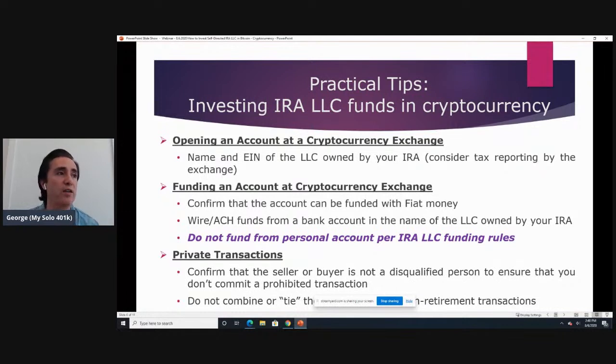So to avoid all of that, you want to make sure that the account is opened up under the EIN of the LLC that's owned by your IRA. Now, for our IRA LLC clients, of course, we obtain that EIN number, and we help our clients invest their money in this fashion just to make it very easy for you. And of course, we would remind you about this as we go through that process. But that's a very important point, is the EIN number. And the practical reason is because of the tax reporting.